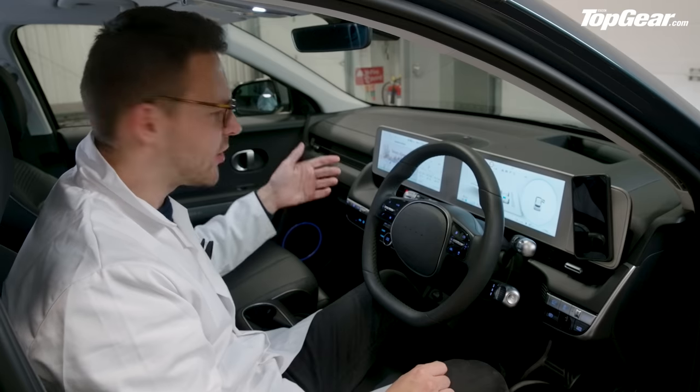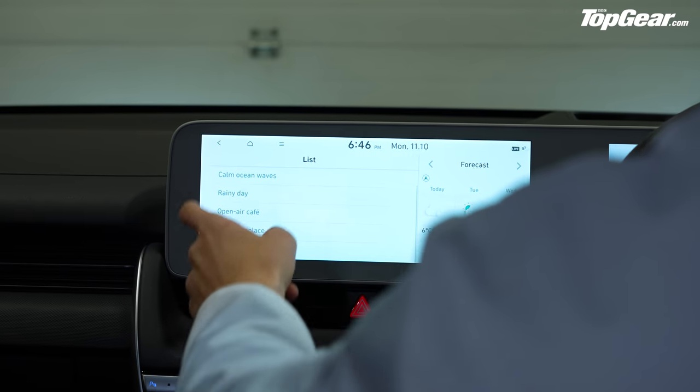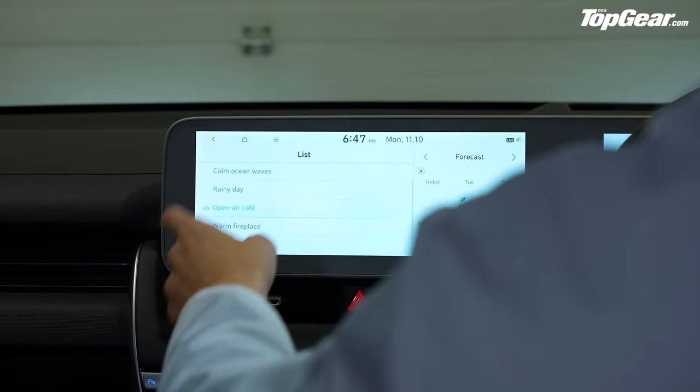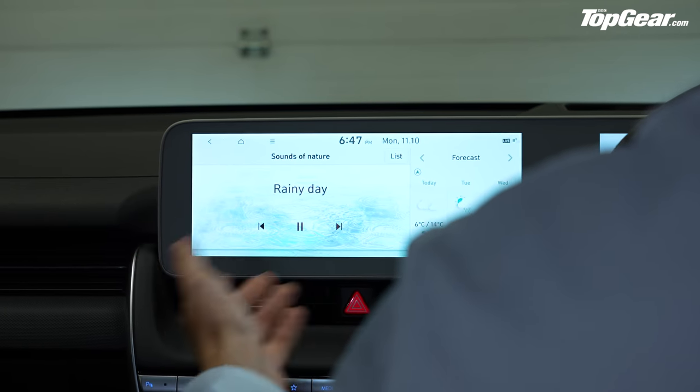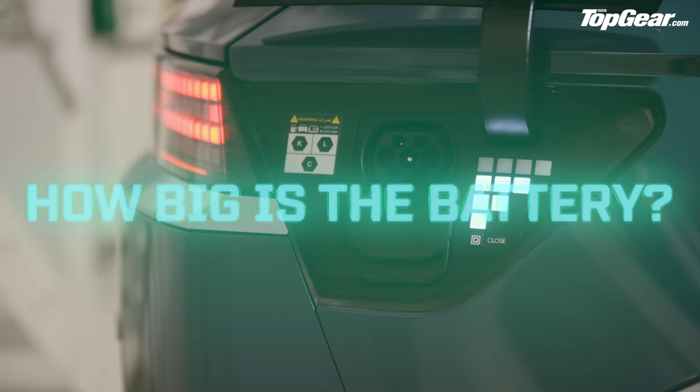Then in the touchscreen, perhaps a sillier idea really, pop into media and we find our relaxing sounds of nature. Because yes, the Ioniq 5 can pretend it's a snowy village, or that you're sitting in a noisy coffee shop, or even that it's a rainy day. I mean, why would you have that? We're in England. It's always raining.